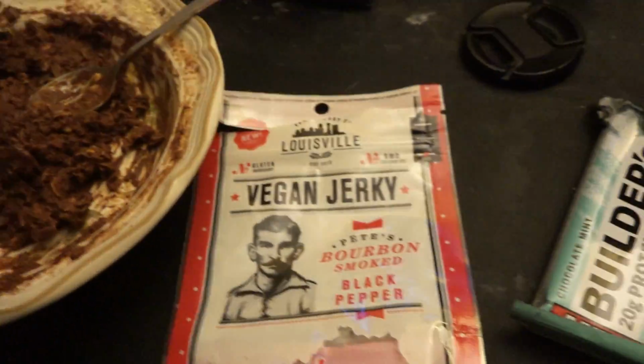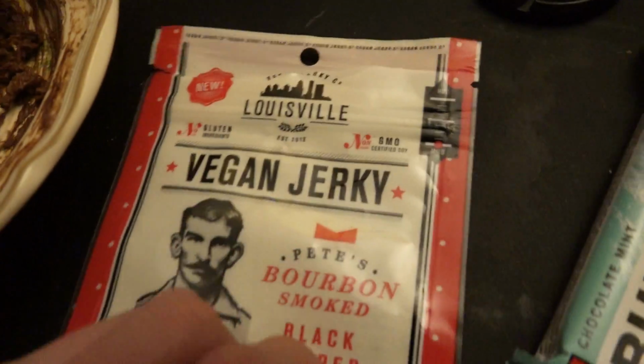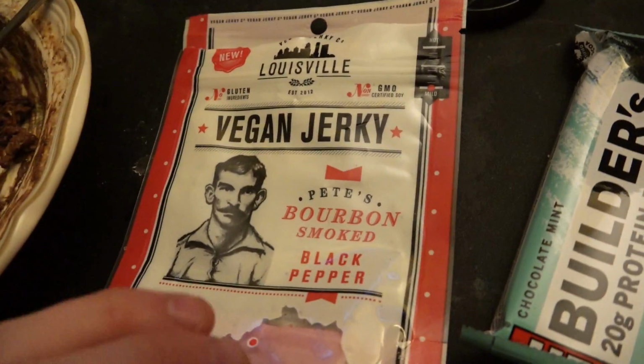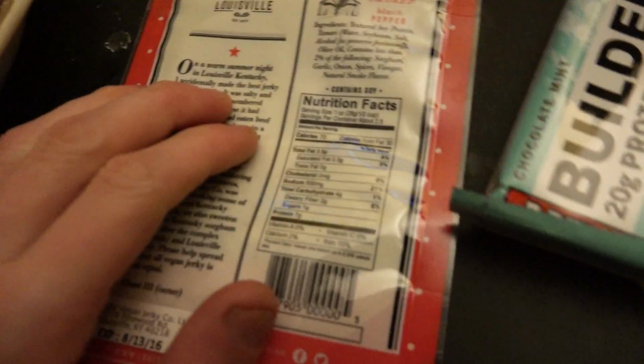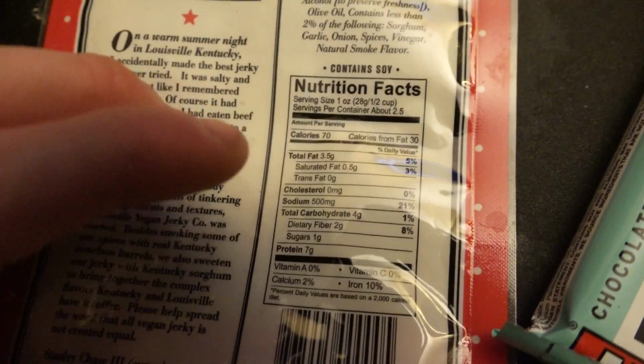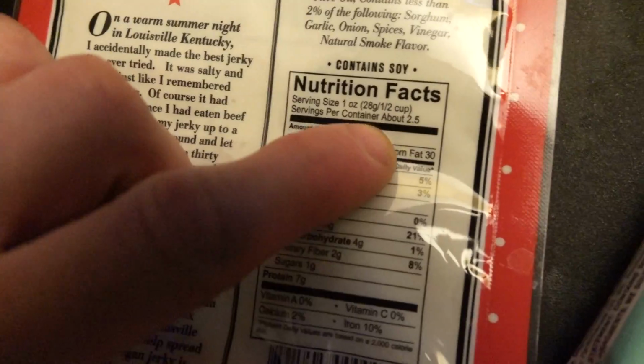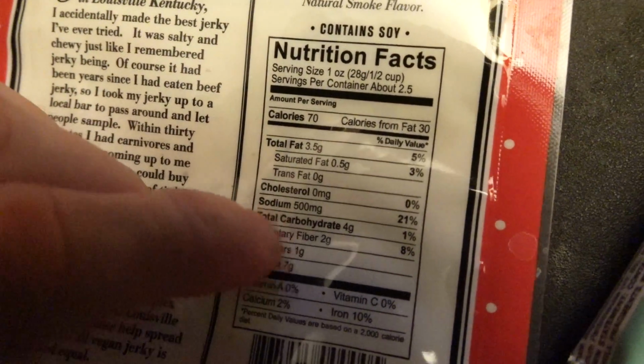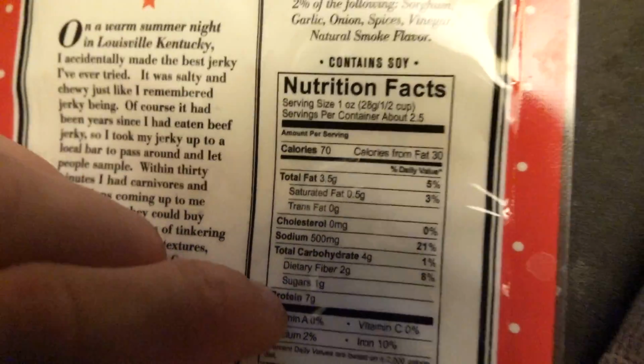All right, so the last thing that I'm eating, vegan jerky by Louisville. This stuff is so freaking good. They sent me a bunch of it. You guys saw it a while back in the unboxing in the YouTube house, but it's so freaking tasty. Anyways, there was probably about 3/4 of the bag left when I started eating this. So there are 2.5 servings on it, 70 calories, 3.5 grams of fat, 4 grams of carbs, and 7 grams of protein. That's pretty sweet.